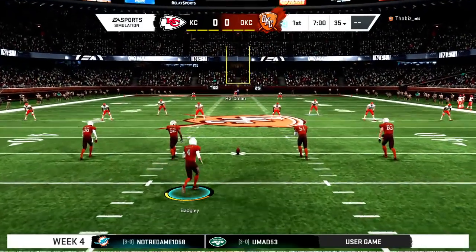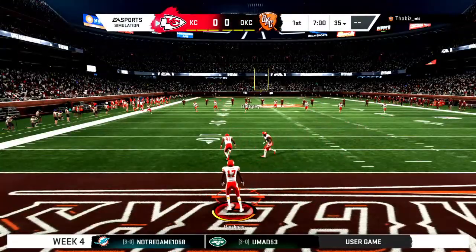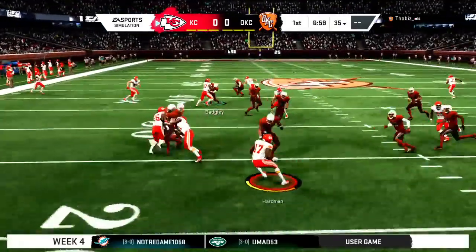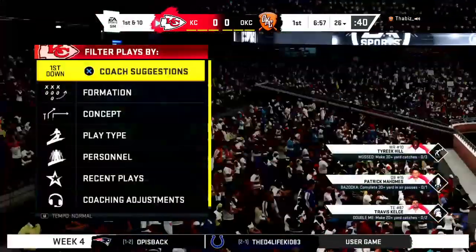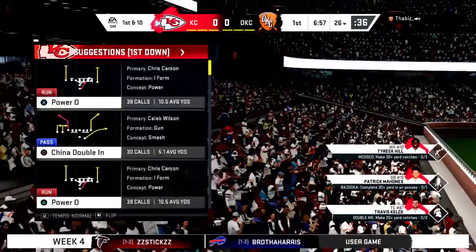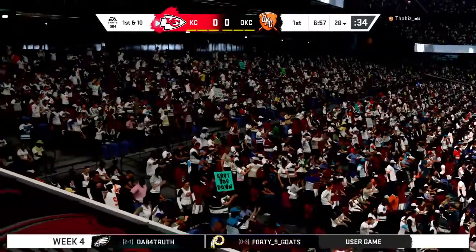Seems like we were just starting training camp, but here we are in October, and off we go on EA Sports. This fielded a few yards into the end zone, and he'll take it up past the 25 to the 26-yard line. The Chiefs take over first and 10 at their own 26-yard line.